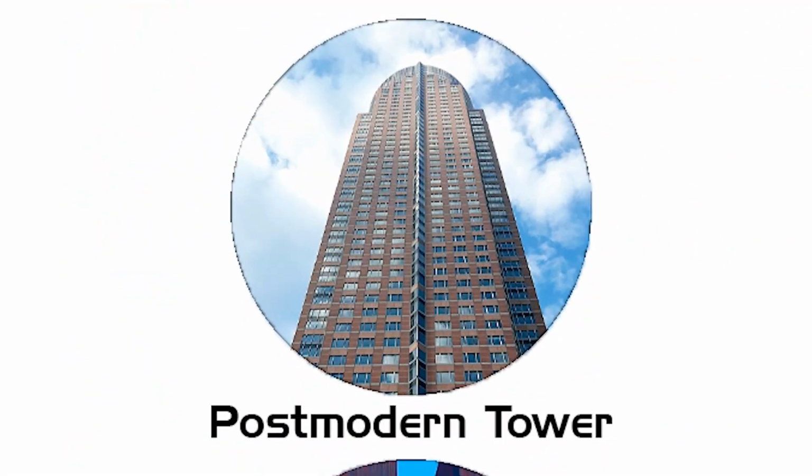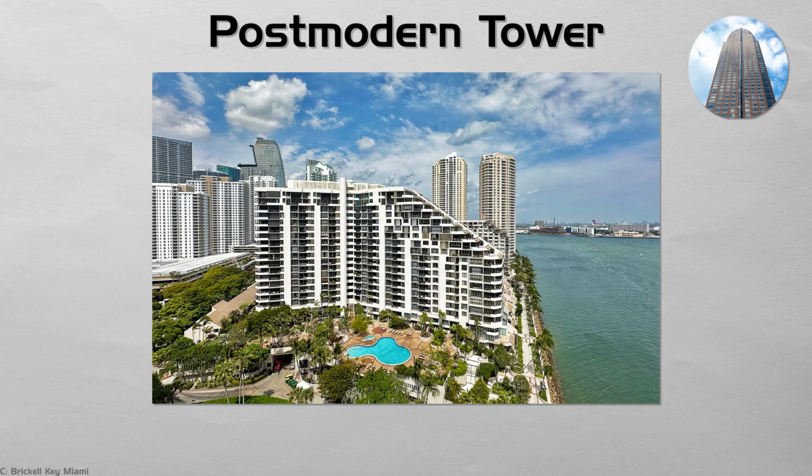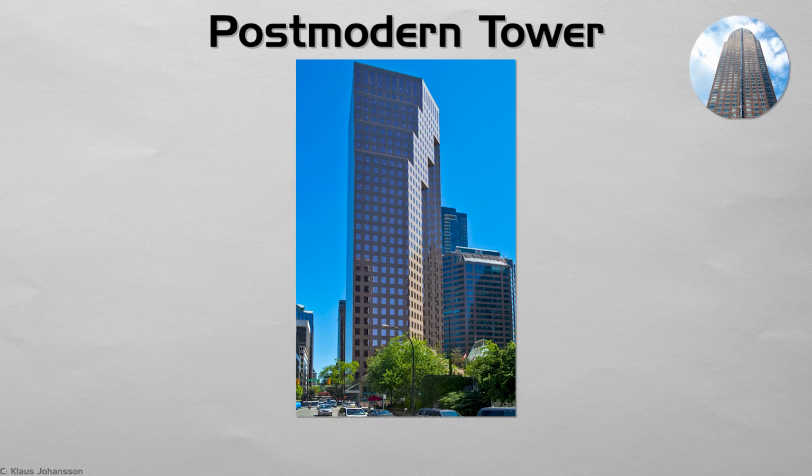Postmodern Tower. Colored spandrels, set-back crowns, and playful arches soften the international-style box. Retail podiums hide parking, and amenity decks move social life skyward. Curtain walls meet energy codes with low-E glass, exporting Miami and Vancouver's skyline aesthetic to Kuala Lumpur and Tel Aviv.